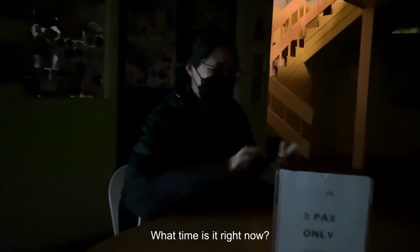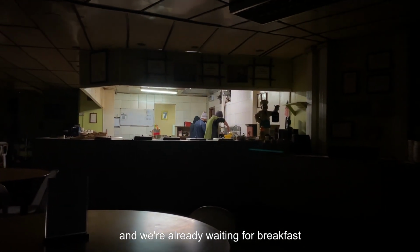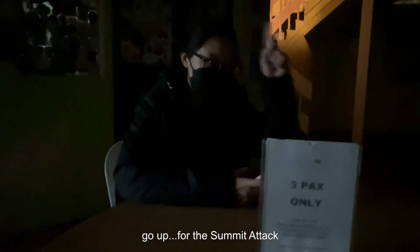What time is it right now? 1:07. Breakfast is at 1:30. They're making breakfast right now, and we're already waiting for breakfast. Hopefully we can eat, and hopefully the rain stops so that we can go up for the summit attack. My thighs are... All right, so ready? Hopefully we can climb.